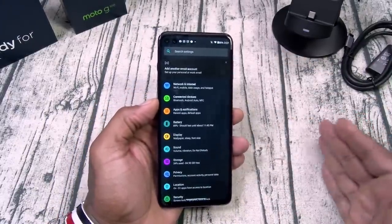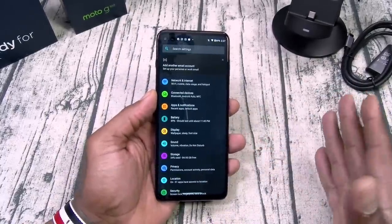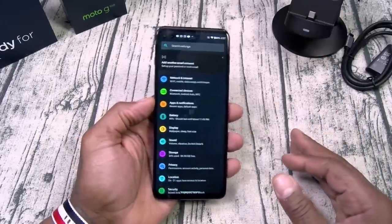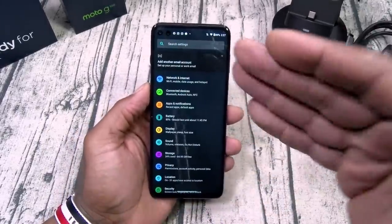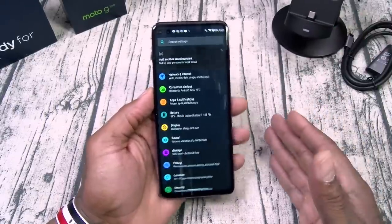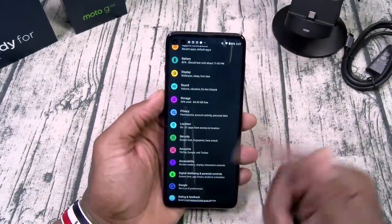You might be the type of person that wears headphones all the time, or you don't like listening to media. You're not on social media. You don't want everybody around you knowing what you're doing. Then the one speaker on the bottom might be perfect for you. Okay, but me, I like to blast music. I like to watch media all day. I like having dual speakers. But the one speaker on this one is no slouch.